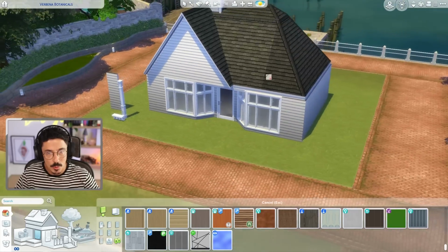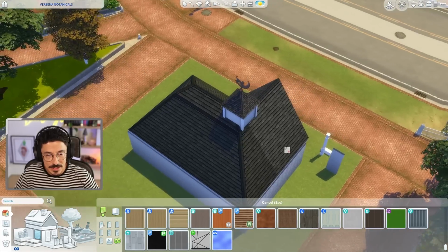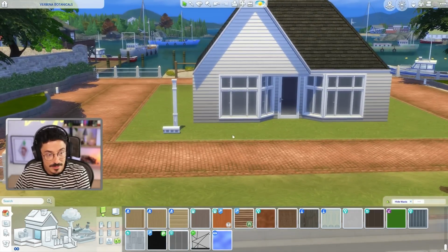I'm going to use this all the way around. I'm going to put it on all of the roof pieces, even though we can't see them, just in case you can see them, you know? I'm going to come prepared, loves. But I thought that was perfect.